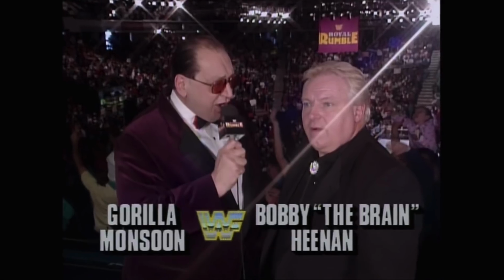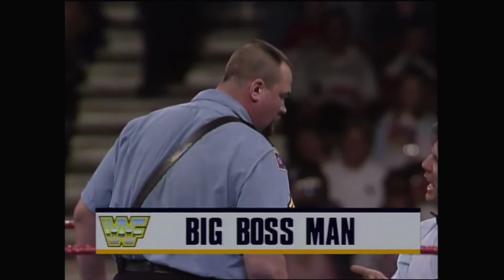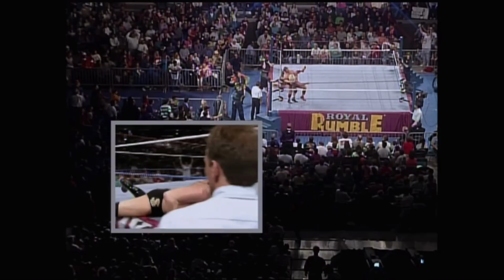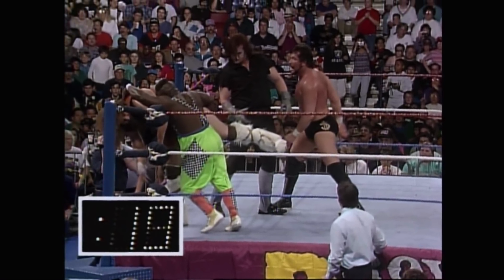Graphics also received an overhaul with a stylish new white font featuring the WWF logo for commentary and an even fancier look for wrestlers with black text over a black, white, and yellow banner. The ring area retains the same look, and the Rumble clock is a larger version of last year's.